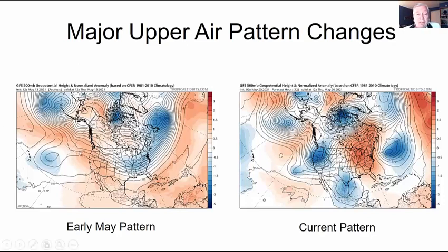different. On the left-hand side here was the jet stream pattern. This is actually a week ago today, but it's very typical of what we saw for much of the first half of the month of May. And of course, that was for most of us unusually cool, and most places were also very, very dry.